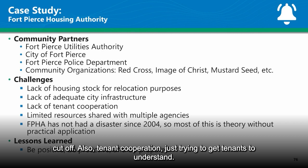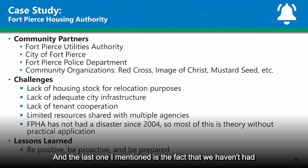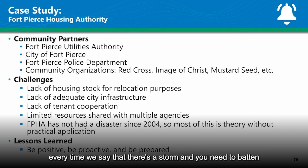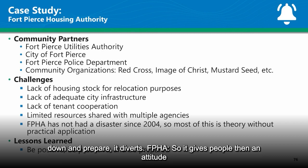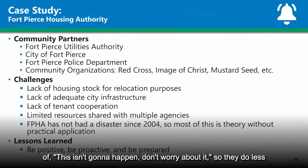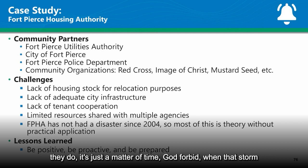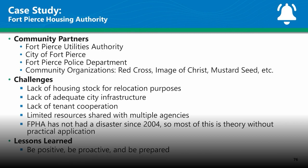Also, tenant cooperation, just trying to get tenants to understand. And the last one I mentioned is the fact that we haven't had a storm since 2004. Every time we say there's a storm and you need to batten down and prepare, it diverts. It gets people in an attitude of, this isn't going to happen, don't worry about it. So they do less and less preparation every time. And the problem is, it's just a matter of time, God forbid, when that storm hits and it gets us in a bad situation.